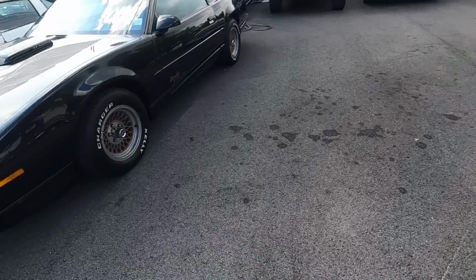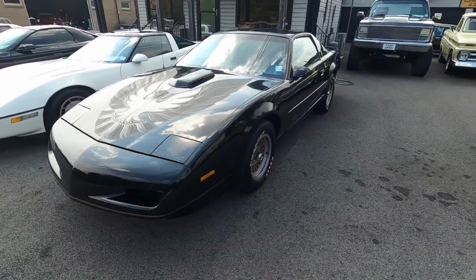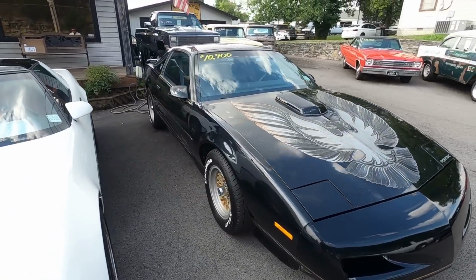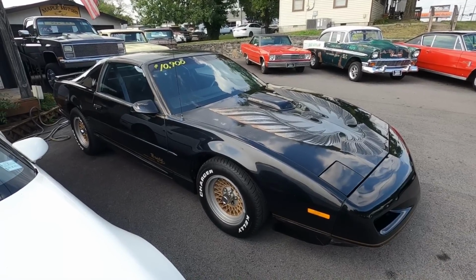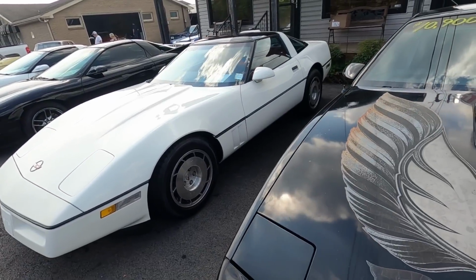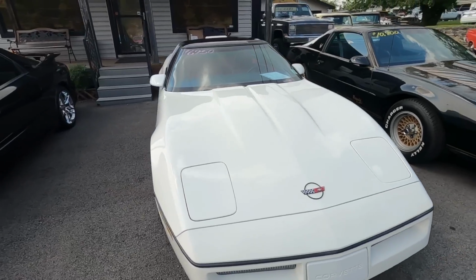What about a 1991 Pontiac Firebird? This one's priced at $10.9. Also got the T-tops. An '86 Chevrolet Corvette. Good price range at $6.95.